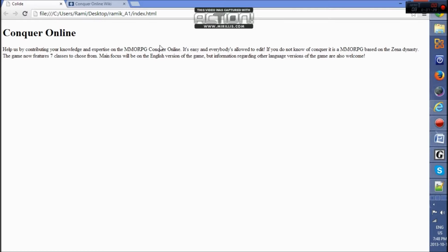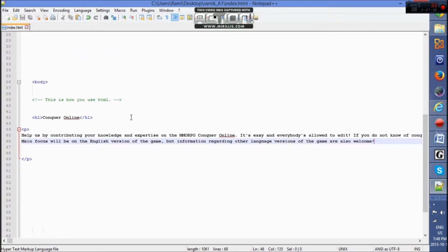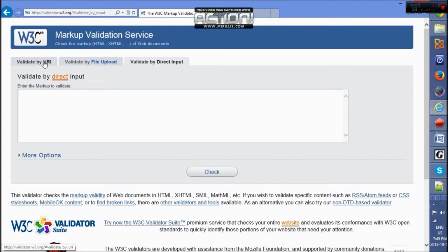Alright, and also there's something that you should probably know. Something that's called a validator. Let me show you it. Here's one of the validators. Basically, when you're making a website, you're gonna have pages and pages of this, and there can be a million errors. You're not gonna know the errors that you made with your naked eye. So you're gonna have to use this program. Either you put the URL, or you put the code, or you copy and paste it on here, or whatever option you want, and it will show you. It will say you have no errors, 2 errors, everything's good. You should probably use this.